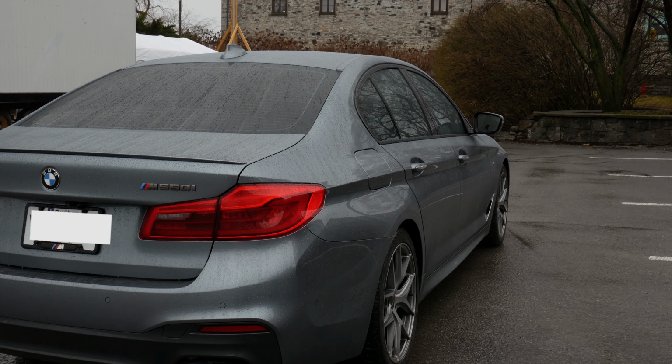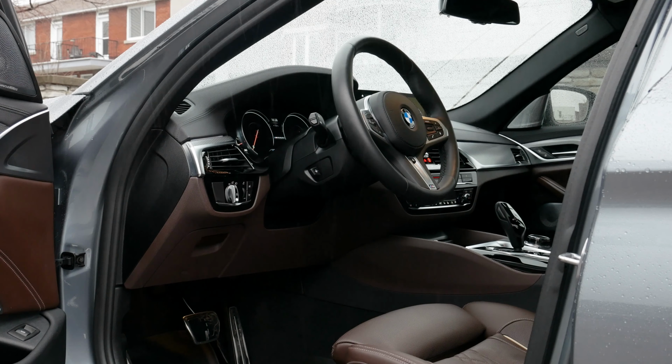Another thing too, and this was perhaps more relevant 2-3 years ago, and I remember commenting on that, is that BMW's interiors with the lower trim 2, 3, 4 Series have always been a little bit less impressive. Yes.